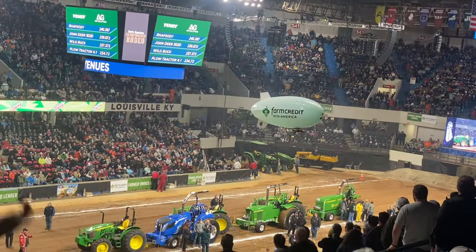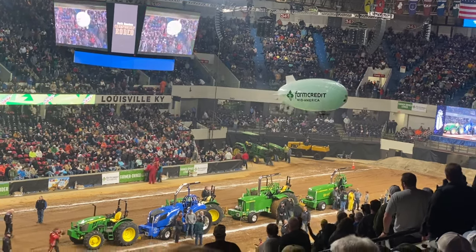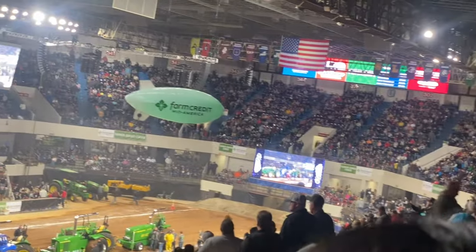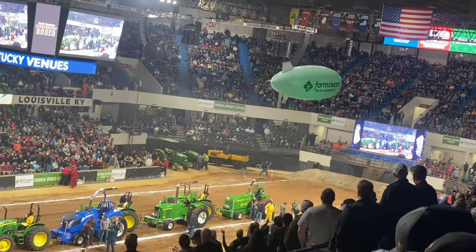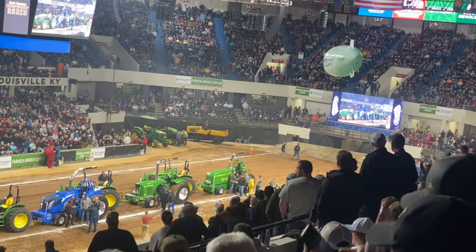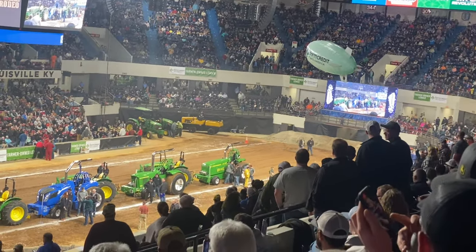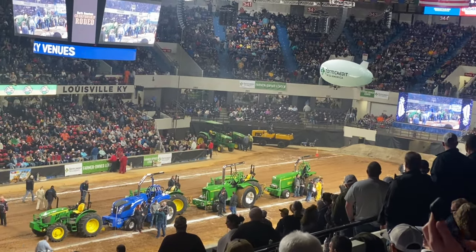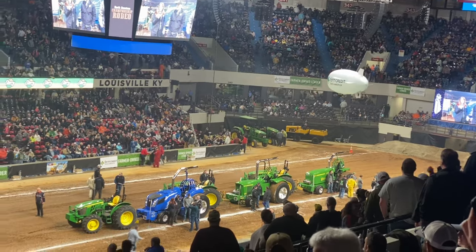Two red and one blue tractor as we turn things over to Leslie Mears, who looks over the number one spot. So standing on top of the podium here, Danny Barker again.